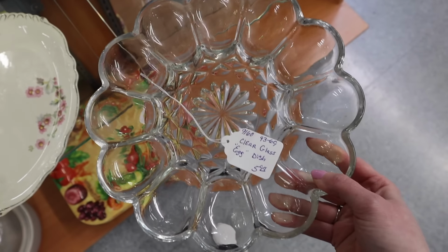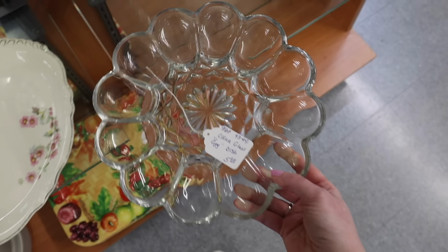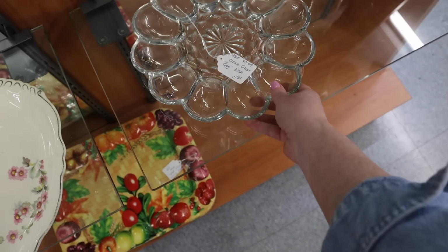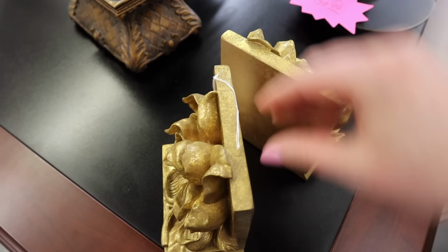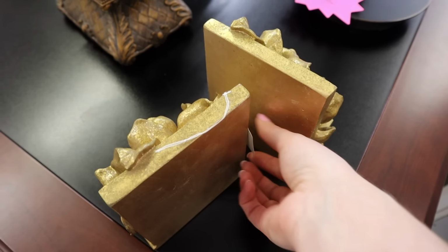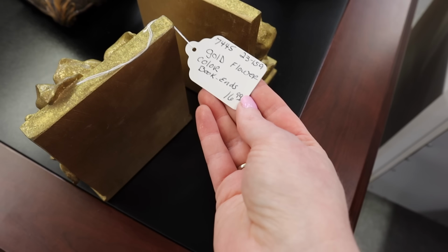I love how simple and beautiful this glass egg dish is. How perfect if you're hosting Easter, if you are having any sort of Easter gathering, or you're going to be setting a table. Please do not go out and buy new serving dishes. Make sure you check the thrift store first at least and see if you can find anything.